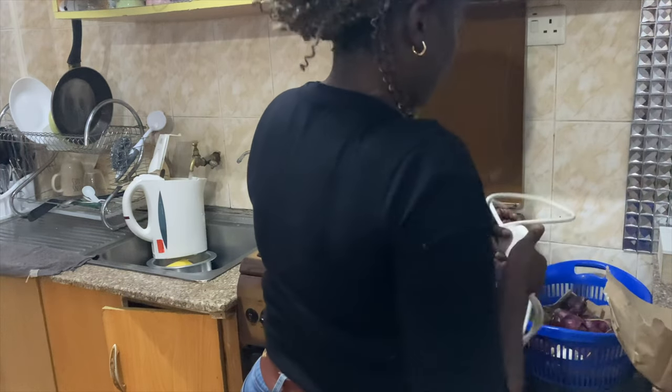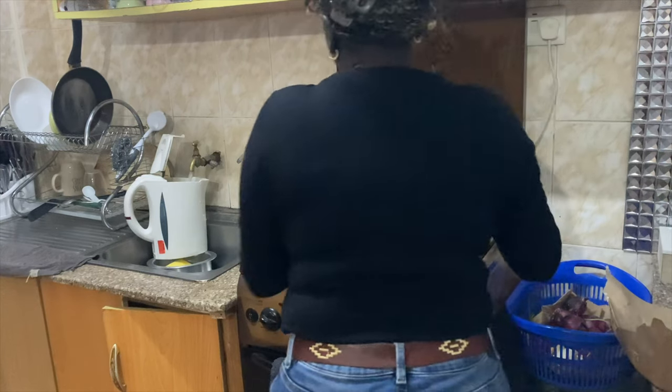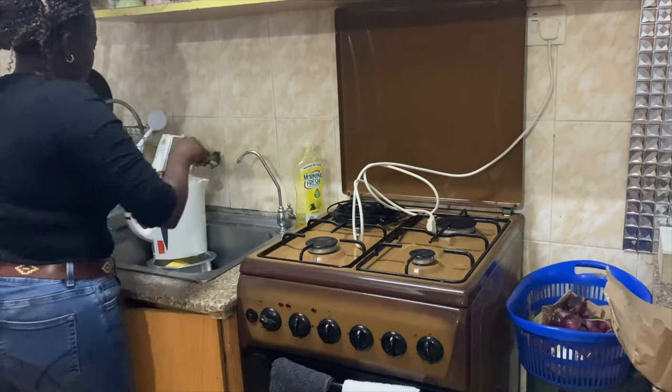My dinner is going to be so simple. I'm doing vegetables and rice, so that's what I'm going to have for dinner for today.